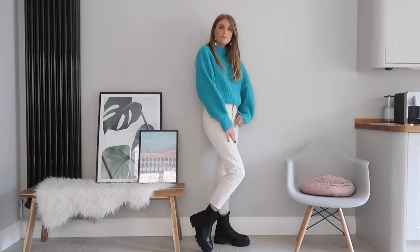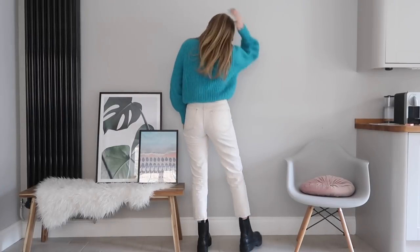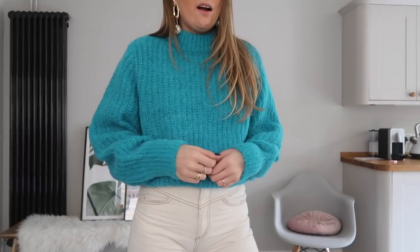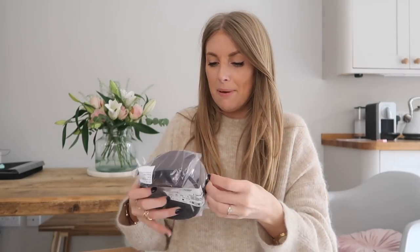The seams come really nice here. It's nice and puffy. And I think the colour is so cool. I really love it with the white jeans too. And yeah, this is definitely a keeper for me. Also, I don't have a lot of colour in my wardrobe at the moment. It's a really nice colour that I think will go with a lot of different things in my wardrobe. So next we have the belt that I picked out.